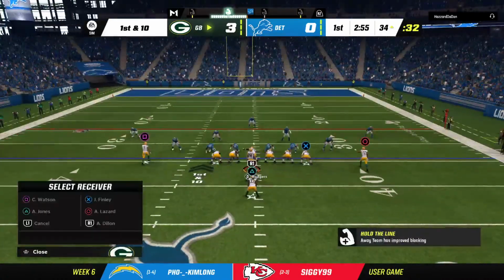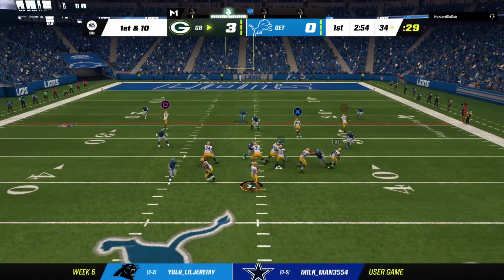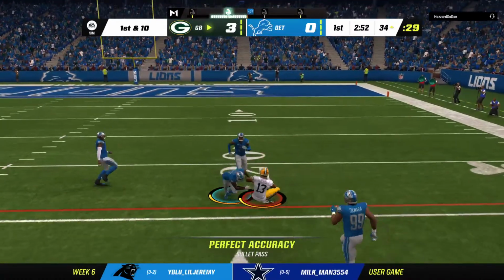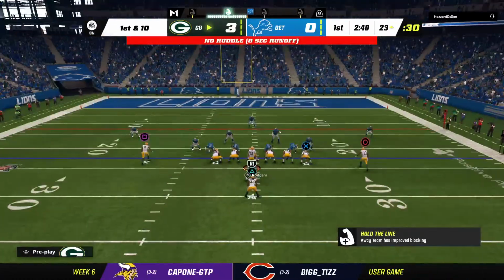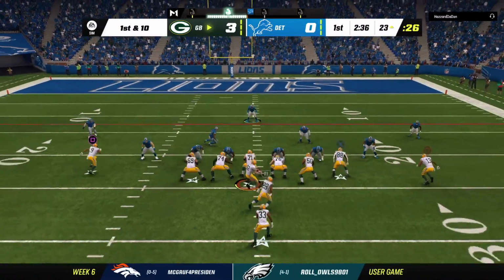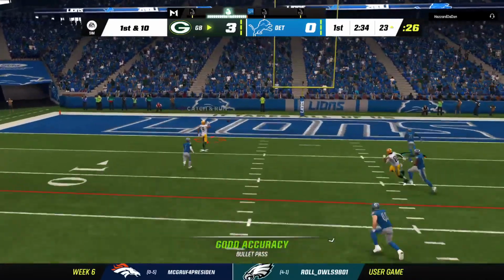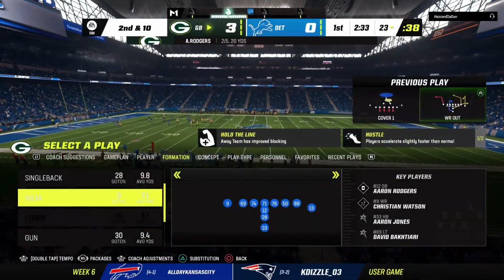Here's 1st and 10. To throw is Rodgers. That'll be complete to Allen Lazard. And he'll be brought down at about the 23-yard line. On 1st and 10, here's Rodgers. And it's incomplete. Took a shot, couldn't connect.